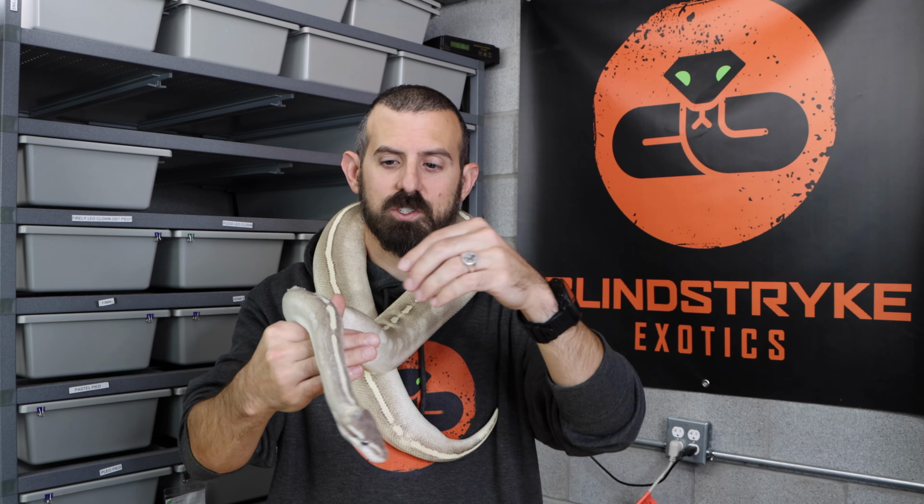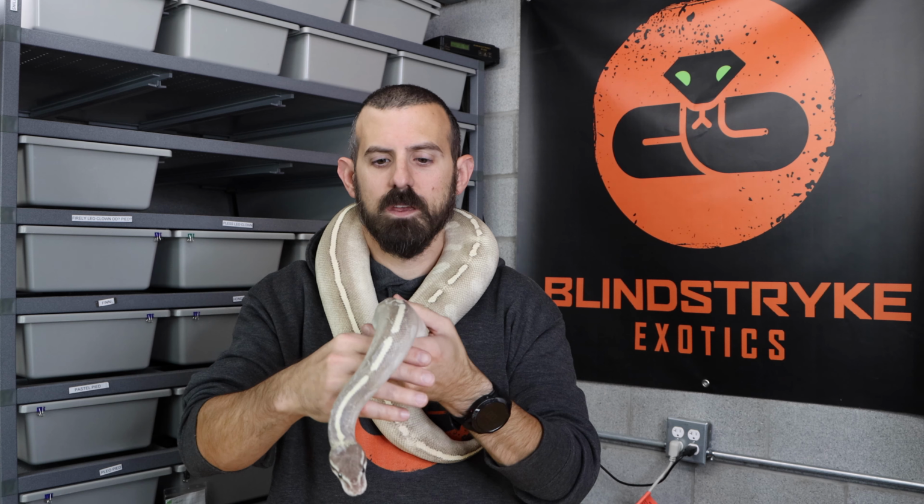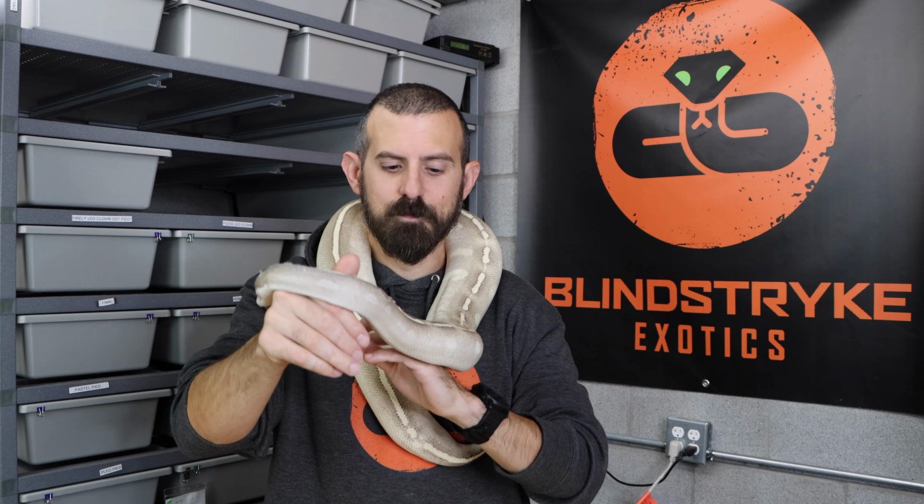Sometimes you still get some stuck shed, especially if it's just a little bit on the back like this. She has a little bit up towards the top of her neck, nothing else on her body. It's not a big deal. It should come off on the next shed they have. So that's basically it for her.